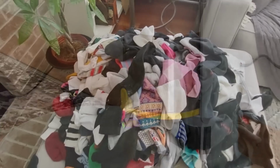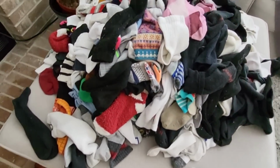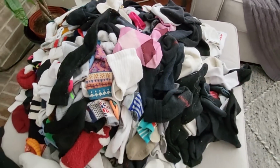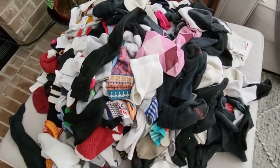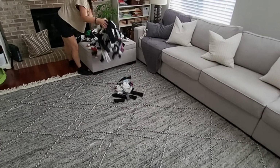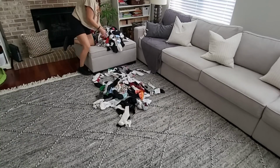Okay, now let's be real. Let's talk about the number one neglected job that all of us are guilty of. That is matching up our socks, right? I mean, if you're on it, kudos to you. But let me tell you, this is the one task in this house that I do not love doing.